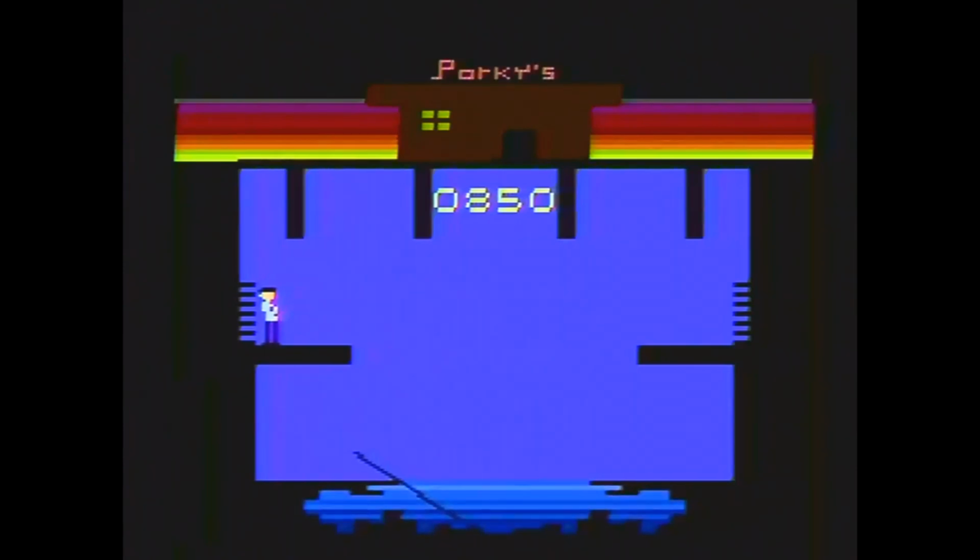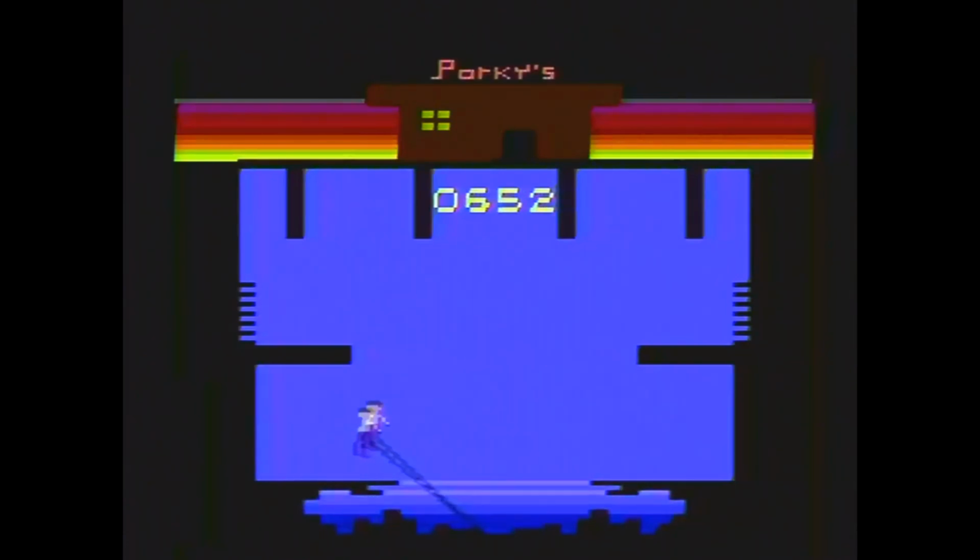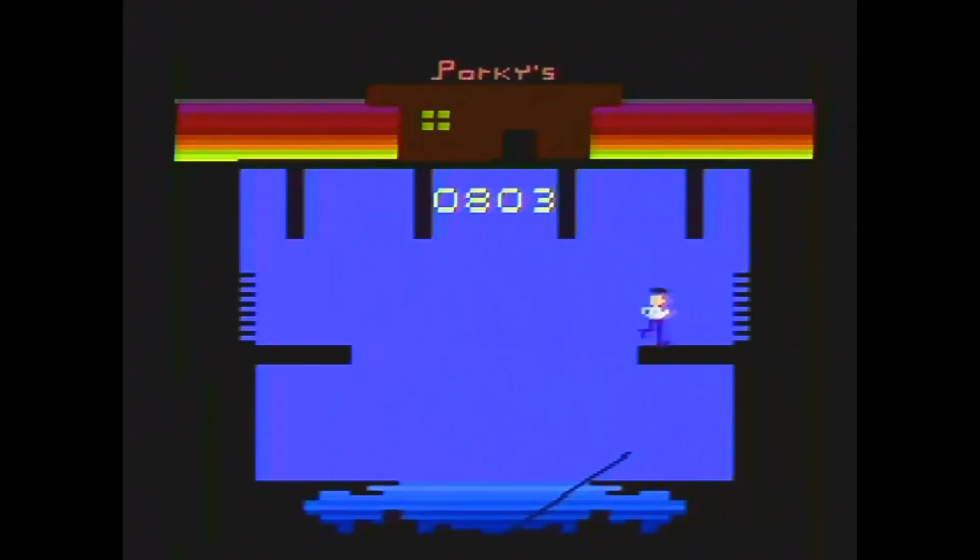Okay, so I got that. Now what the hell am I supposed to do? I did pick up some sort of object. I'm not sure what that was. It looked like a white stick. So we jump all the way over here. What the hell? Oh, wait a minute. It looks like the ladder got taller. What the hell?